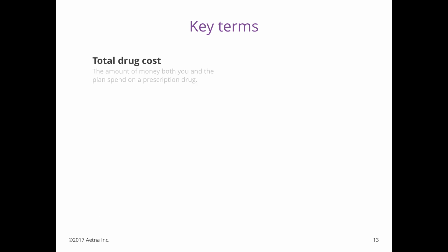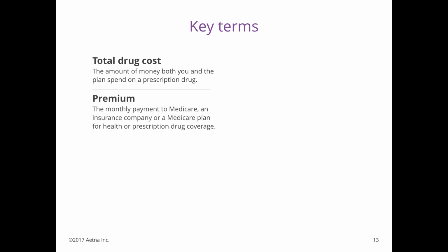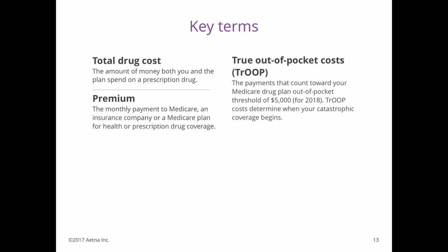Total drug cost, the amount of money both you and the plan spend on a prescription drug. Premium, the monthly payment to Medicare, an insurance company, or a Medicare plan for health or prescription drug coverage. True out-of-pocket costs, TROOP, the payments that count toward your Medicare drug plan out-of-pocket threshold of $5,000 for 2018. TROOP costs determine when your catastrophic coverage begins.